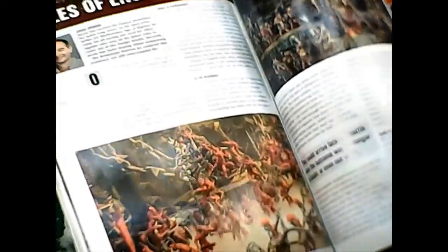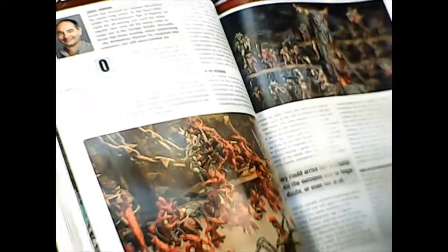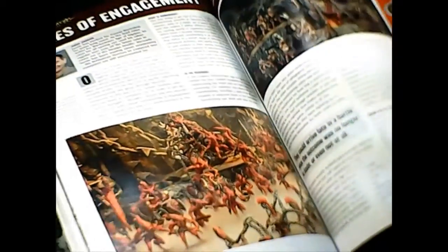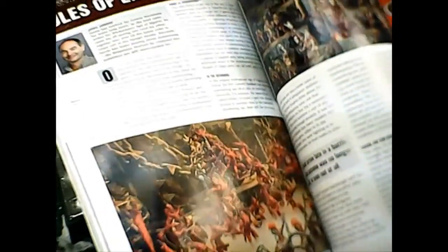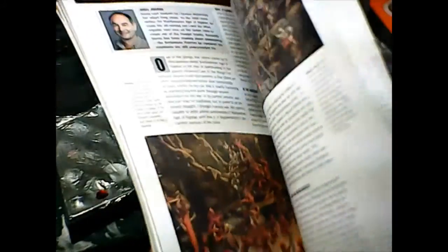I don't really play Age of Sigmar, but there's a nice article on rules of engagement, which in this case, the topic of conversation in this month's article is summoning. And it's all about summoning demons, which is kind of appropriate. I just got the Realm of Chaos, Wrath, and Rapture box set, and I'll be doing a bunch of videos on those coming up. So it's kind of nice that they did an article on those demons.